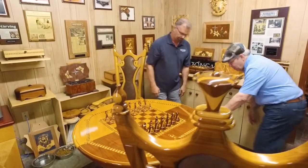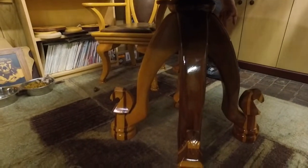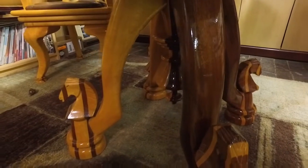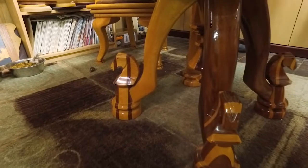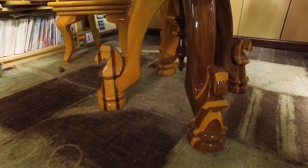And underneath the pedestal is very interesting. Yeah, it's the same king as the chess set, but it's scaled up 9 times. And the same thing with the knights. And then they're connected by these legs with some big mortise and tenons. And this set I made 21 years ago.